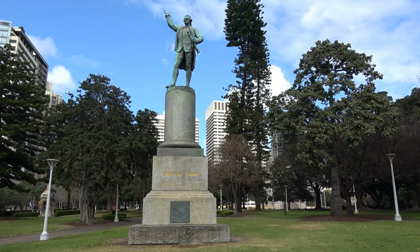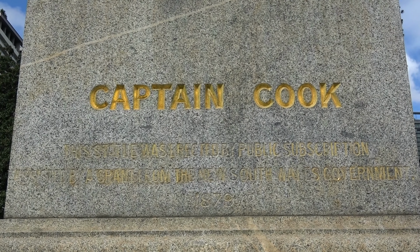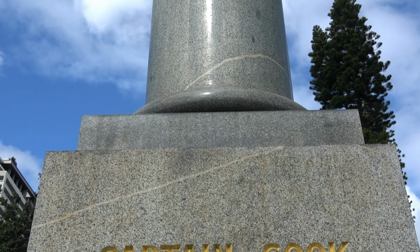This statue in Hyde Park is of Lieutenant James Cook of the British Navy. He captained the Endeavour and discovered the eastern side of Australia, being the first European to do so.